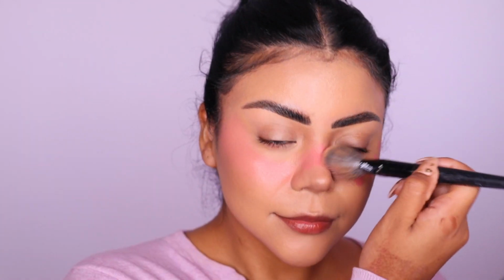Taking a brush, to set my face, I'm going to use the Huda Beauty Easy Bake powder, and this is the Sugar Cookie, just a white translucent powder. Making sure I'm not setting any creases.